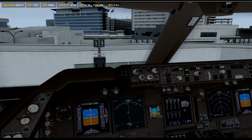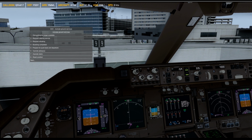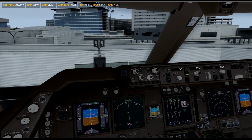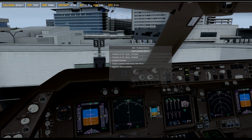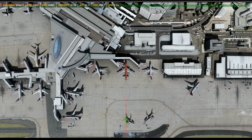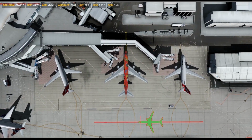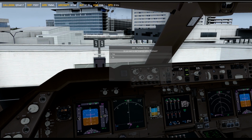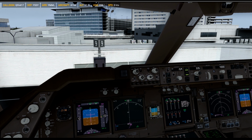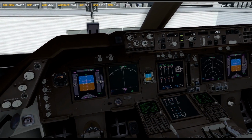Okay, we're going to push back here using the GSX quick edit feature. So prepare for pushback and departure. And let's do quick edit pushback. Okay, that looks like a good place. Start engines before pushback? No. Start sequence is 4 and 3, then 2 and 1. Check.